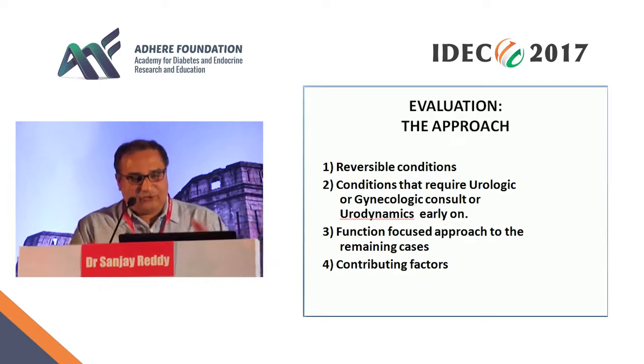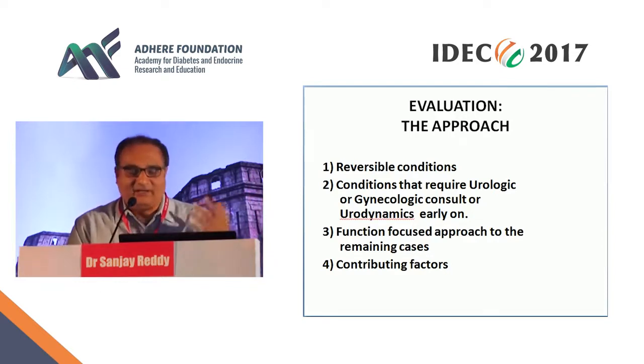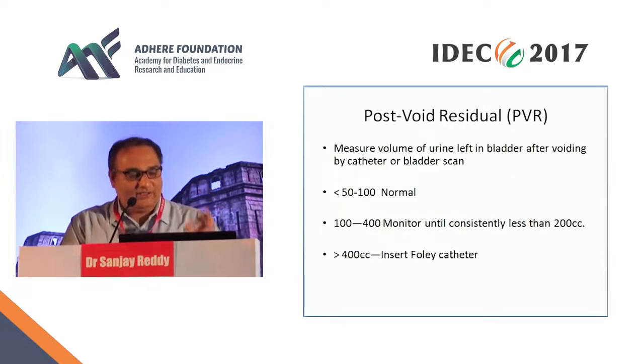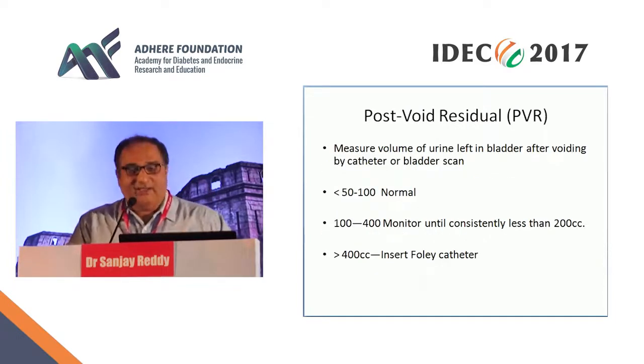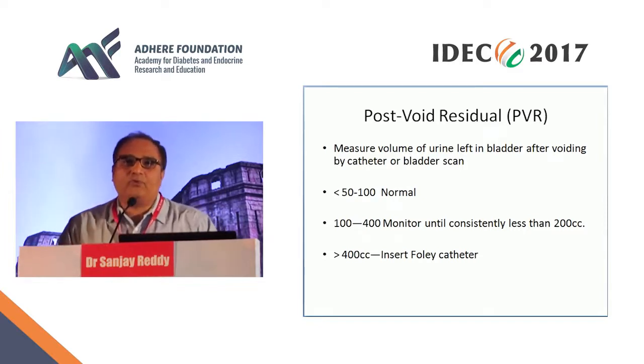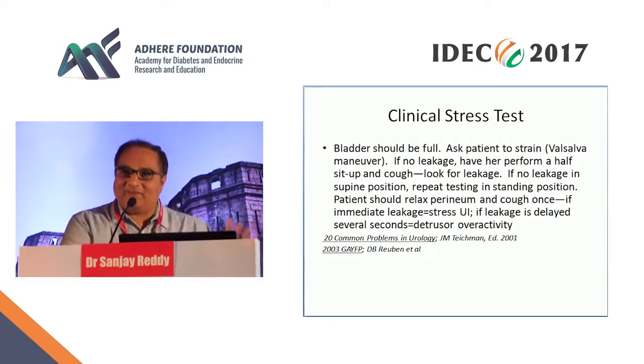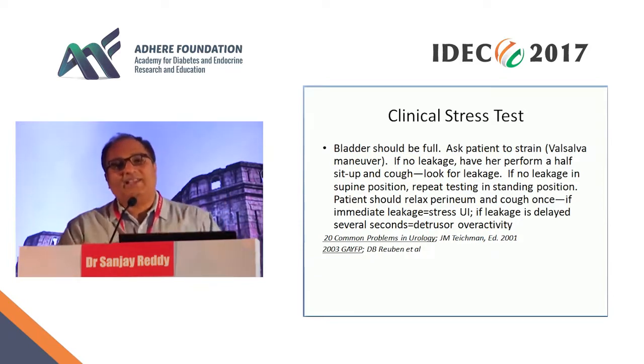Most common investigations, I won't go into detail: urine analysis, culture and sensitivity, renal function tests. Post-void residue forms an important estimation which will help us determine the type of intervention that may be needed, along with a clinical urinary stress test and voiding record. Whenever you do an ultrasound examination, ask for post-void residue. A residue of 50 to 100 ml is normal. Anything between 100 and 400, you have to monitor until it is consistently less than 200 cc. More than 400 cc, please insert a drainage or Foley's catheter to drain this urine. This is a very important estimation for you to treat this patient subsequently.